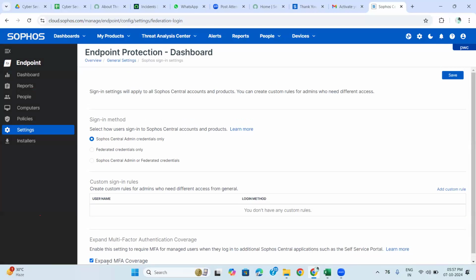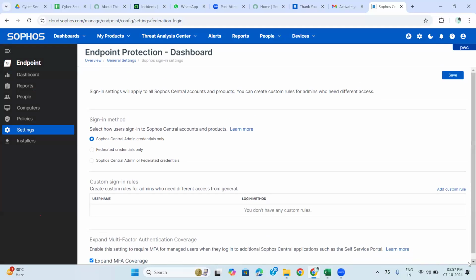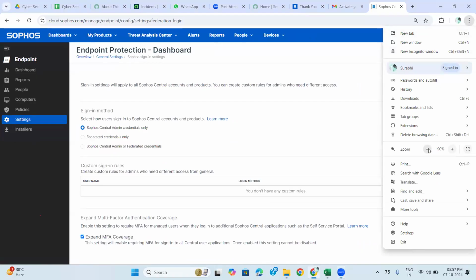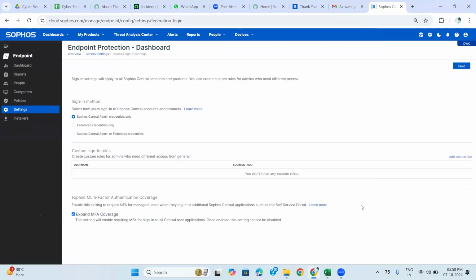This is for multi-factor authentication. If you want to implement any multi-factor authentication, this is the place where you can go and implement it. It is not appearing down. Sir, can you reduce the size, I mean zoom in, zoom out? Okay. Whether you are using multi-factor authentication or not, we should always enable it. Okay, fine. Yeah, go back.